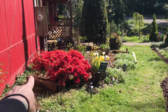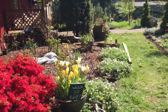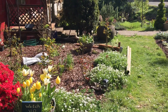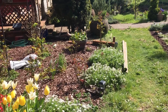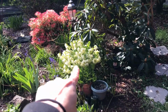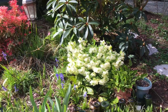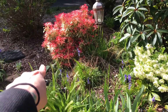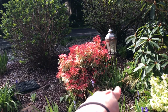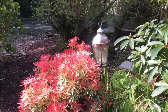You can see the big azalea is all in bloom. We have a yellow and white tulip mix right here, as well as all the iberis or candytuft looking absolutely beautiful. On this side of the garden, we still have a hellebore. That same hellebore has been in bloom for months and months, looking absolutely gorgeous. And then we've got little bluebells coming up, and if you can see that pieris right there, this pink salmon shrub, all of that pink color is the new growth.